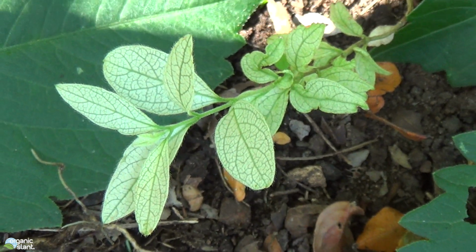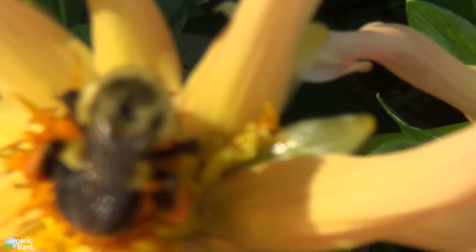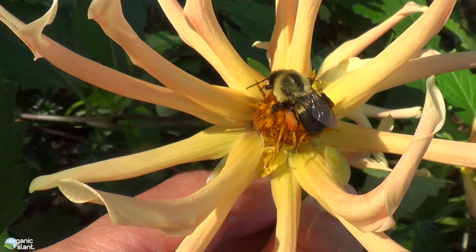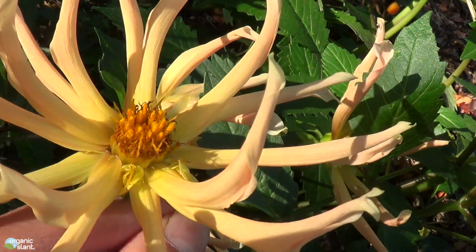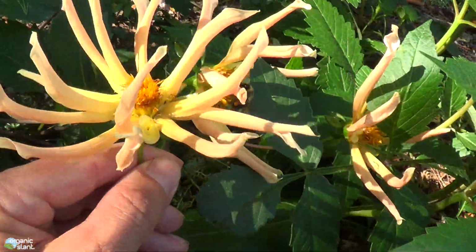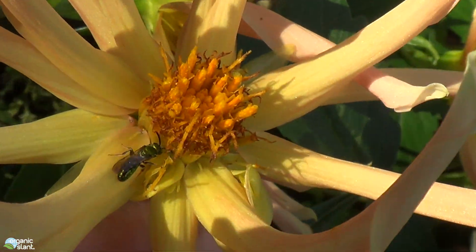Can you hear that bumblebee? I'll give you a little treat today. If he stays on. See, they're not taking a break on Labor Day. They're still working hard. A little flying ant.